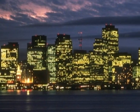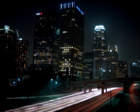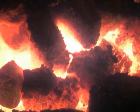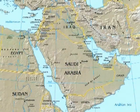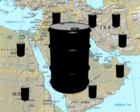Nearly all of the nation's coal is used to generate electricity, and most of the electricity Americans use comes from coal. Coal helps Americans enjoy some of the lowest electricity rates in the world. The value of coal lies in the amount of energy released when it burns. The energy in America's coal deposits is greater than the energy in all of the world's oil reserves.